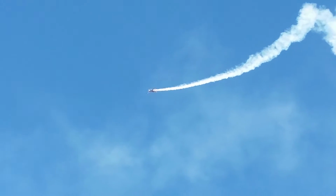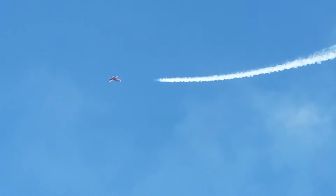Comes out inverted, hanging 4 negative G's right now. Blood's got to be rushing to his head, pushes it back over to regular vertical upright flight.